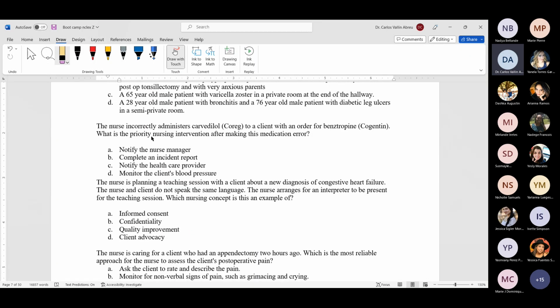The nurse incorrectly administers carvedilol to a client with an order for benztropine, Cogentin, because they sound similar. What is the priority nursing intervention after making this medication error? Notify the nurse manager, complete the incident report, notify the healthcare provider, monitor the client's blood pressure. What is the priority?